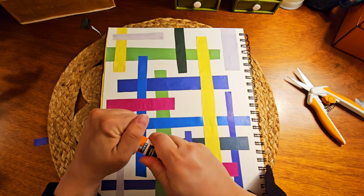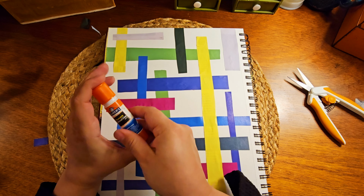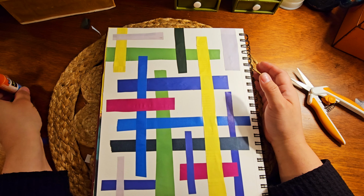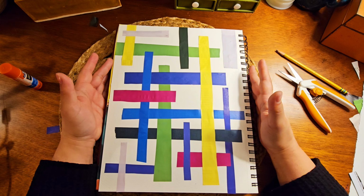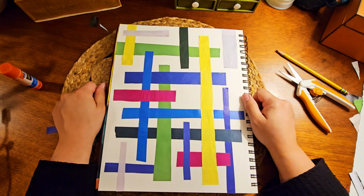It was tough though to glue everything down because my glue stick is gone. This is my second glue stick that I have finished over the course of this. I think they were already a little bit used, but yeah, I need to get some more tomorrow. So I think this worked out perfect considering the amount of glue I had for the evening, but that is night 4 done.